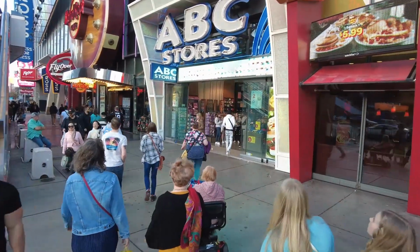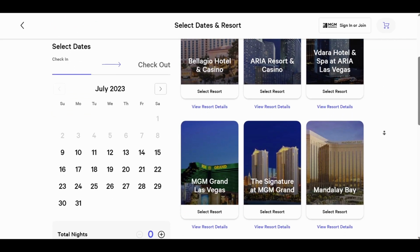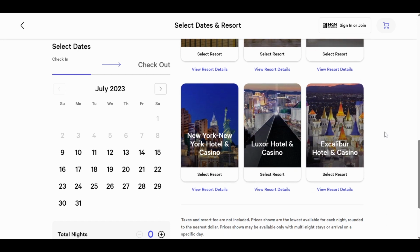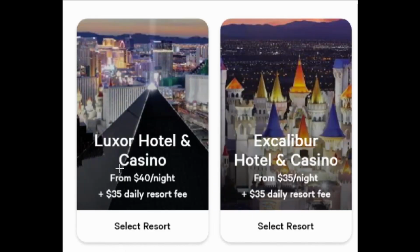Let's talk about the costs. The Luxor and the Excalibur are on the lowest end of the MGM properties, and they are priced accordingly. Both hotels have rooms starting at under $30 per night. The Luxor is almost always a few dollars more per night than the Excalibur though, but you will usually find them at almost the same price.